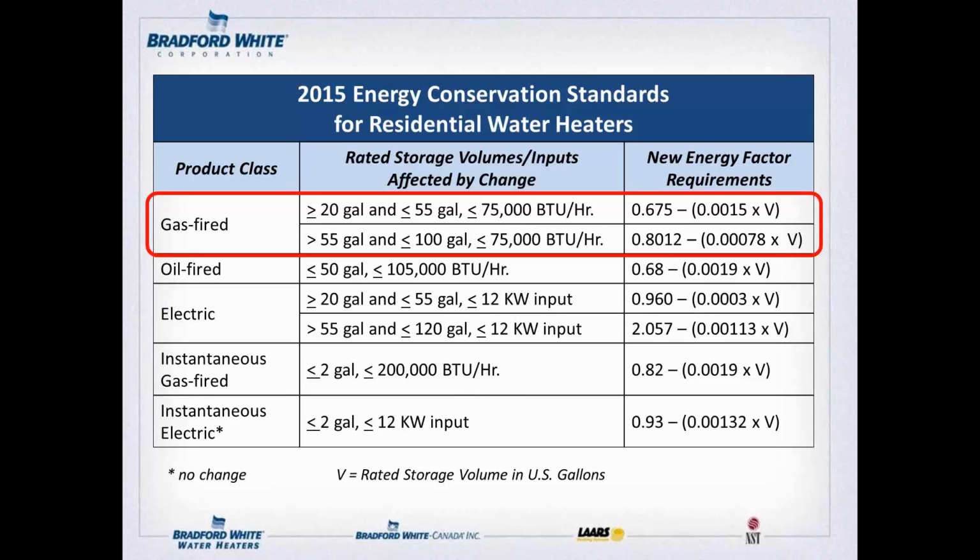So when we talk about gas-fired water heaters, the products in question are products 20 gallons to 100 gallons below 75,000 BTU per hour. Notice there's a couple different lines inside that box. And over on the far right-hand side, there's a formula, and V stands for the capacity of the water heater. So if you had a 40-gallon water heater, you would put that into the formula, and that's the minimum energy factor that the water heater will have to test to after April 16th, 2015.